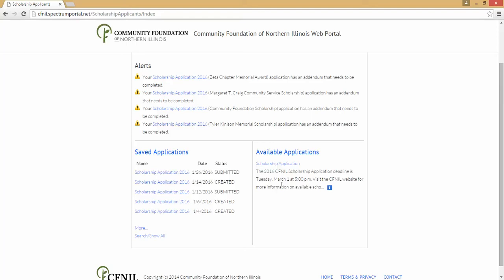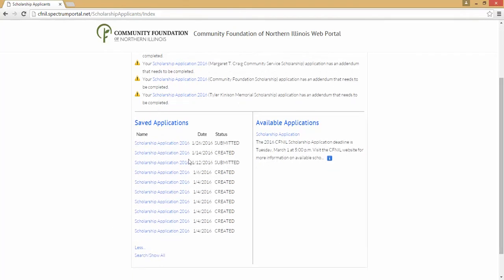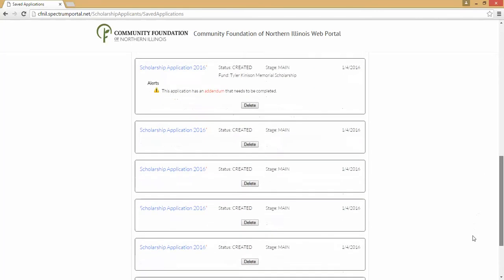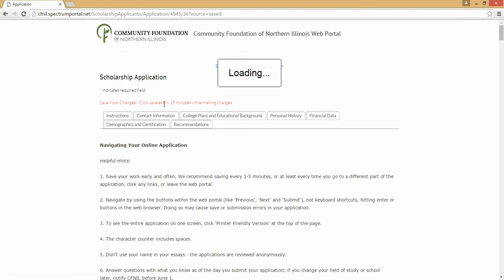So when you're starting the application, you'll click scholarship application and it'll take you to a blank one. We're going to use a completed one for the purpose of this demonstration. So if you go to search show all, it'll show you every single scholarship that you have available. And you'll click one, just click there to get access to the application.